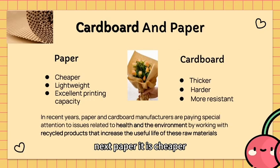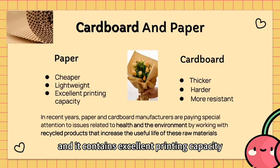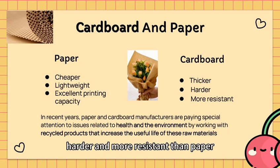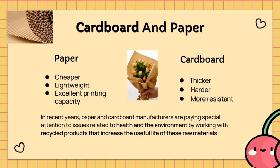Next, paper. It is cheaper, lightweight, and it has excellent printing capacity. Cardboard is thicker, harder, and more resistant than paper.